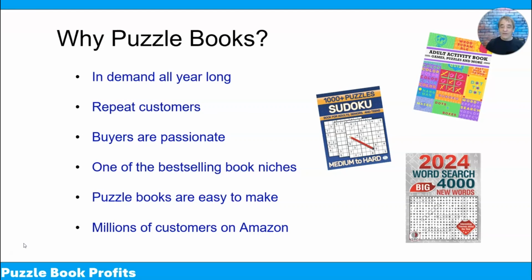But there's also these other things called mid-content. I'll show you that coming up too. And one of those is puzzle books. So these are some of the best-selling books on Amazon. And some of these books are making an incredible amount of money, like incredible. I'm going to show you that also as we go.